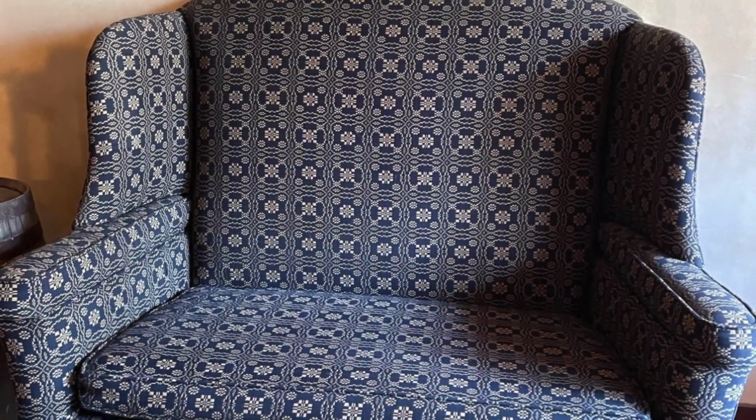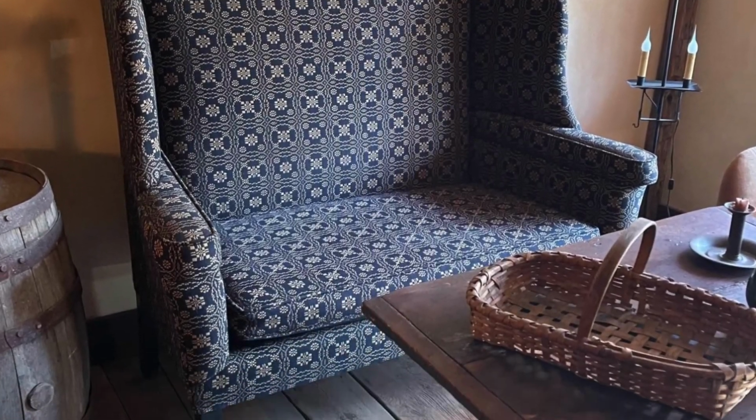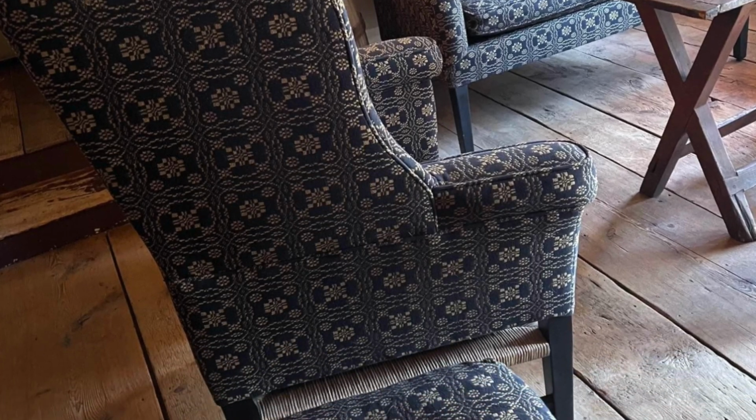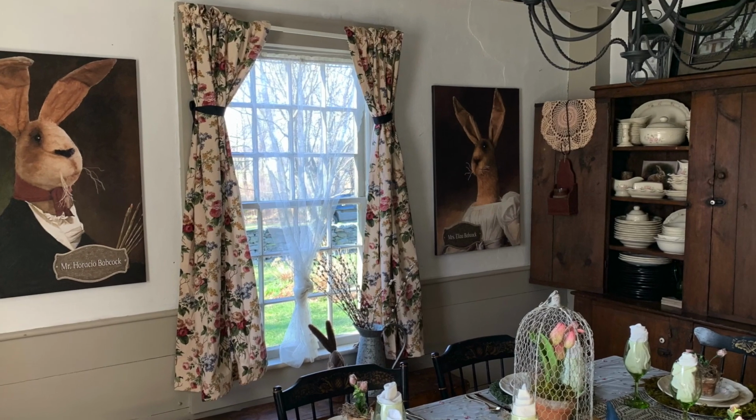All right, so I went out this weekend and on Facebook Marketplace, I found a settee and a chair and an ottoman. And they're so cute. And I really was looking for something for my living room that I needed, but I don't think they're really gonna work in my living room, except that then I had this great idea to turn my dining room back into a living room. And that's what I'm gonna do.